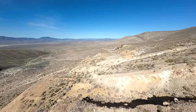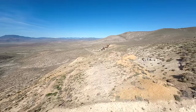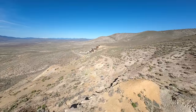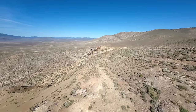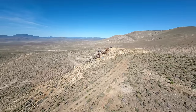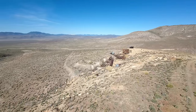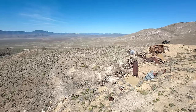So when you open up a small mine and you have to post bond, that bond money is put into a bank account and held there just in case you walk away from your mine and you don't clean it up. Then they take that money, hire some people to come out here, and then they clean up your mess. But like I said, all of that wasn't available, or those practices weren't done back in the day.